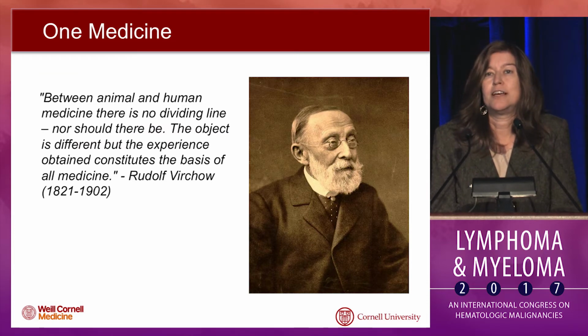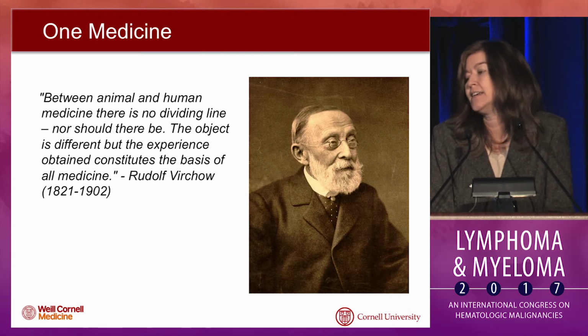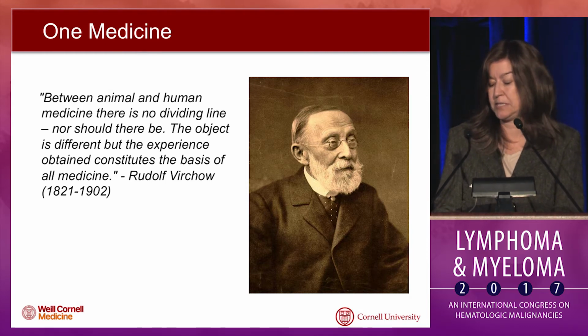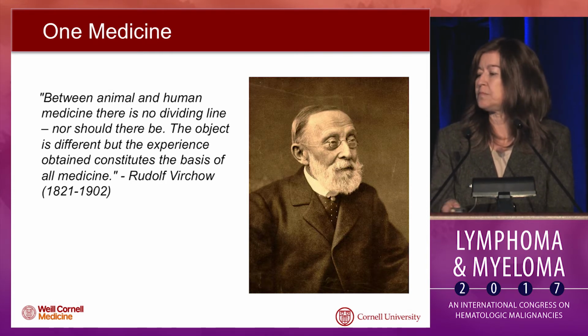What my research and other people's research depends on is leaning on our veterinary medicine colleagues. This is a quote from Rudolph Virchow showing you that it's not a new idea that veterinary medicine can be used as a correlate to human medicine. You can read his quote there. He's the father of human pathology, but he was also a veterinarian, and he noted that there was great conservation between the pathologic mechanisms in different species. This is not a novel concept to veterinarians because they have to learn many different species, but to human doctors, we sort of lost this idea, and it's sort of gaining a renaissance now.